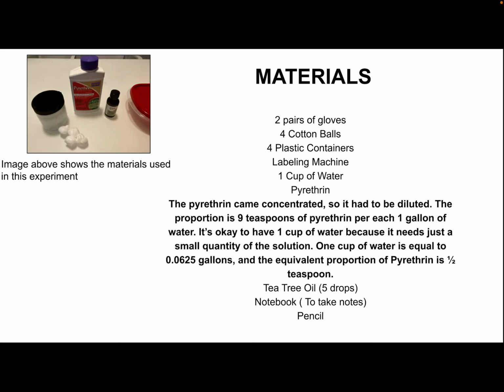Materials. 2 pairs of gloves, 4 cotton balls, 4 plastic containers, labeling machine, 1 cup of water, pyrethrin. The pyrethrin came concentrated, so it had to be diluted. The proportion is 9 teaspoons of pyrethrin per 1 gallon of water. It's okay to have 1 cup of water because it just needs a small quantity of the solution. 1 cup of water is equal to 0.0625 gallons, and the equivalent proportion of pyrethrin is 1/2 teaspoon. Tea tree oil, 5 drops, and a notebook to take notes, and a pencil.